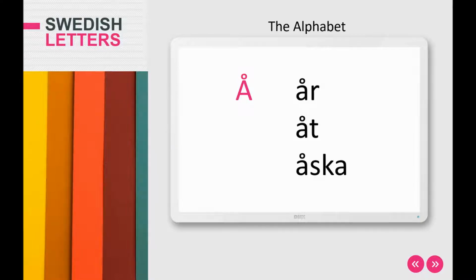År, åt, åska. År means year. Åt, that means ate, as in past tense. And åska, that's thunder. So when you're trying to form this letter, it's important that you form almost a circular or cylindrical form. So your mouth becomes like a cylinder, the opening. And you say å, å, å.